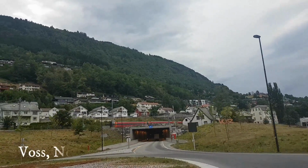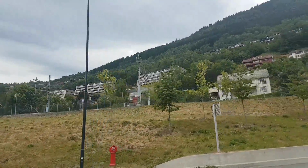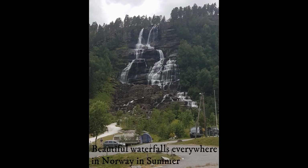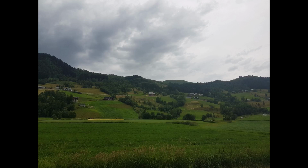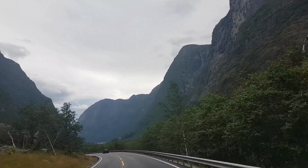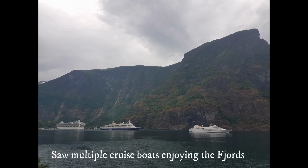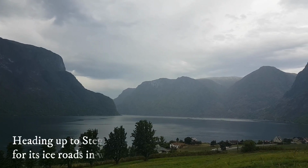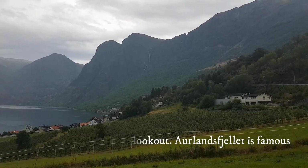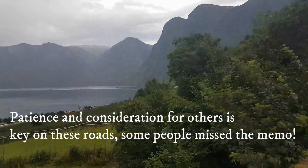This is Voss as we make our way. This is absolutely beautiful, but it's going to be one of those painstaking moments where you've only got tiny lanes to go up two ways, and sometimes not a lot of thought is given.